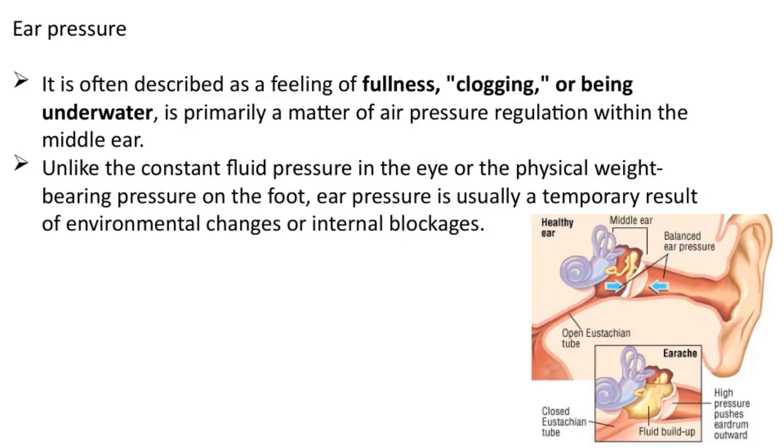Let's talk about ear pressure. It's often described as a feeling of fullness, like your ears are clogged, or even as if you're underwater. This sensation mainly comes down to how air pressure is regulated inside the middle ear.